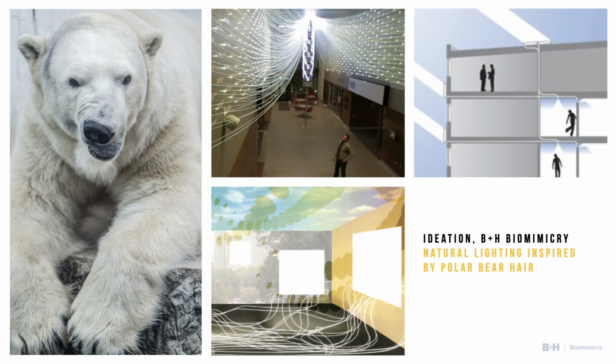And we looked at polar bears and the way that their fur is translucent, their skin is black, and it pulls light in and heat. And so we played with fiber optic cables and fish eyes, what if we could pull more natural light deeper into the platform, into our buildings?